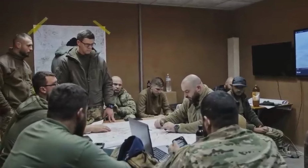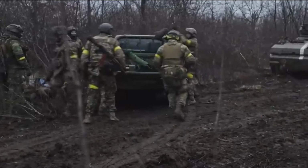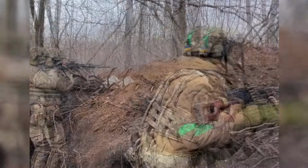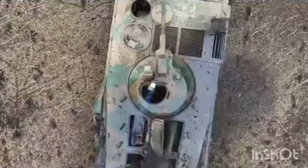The Ukrainian command consults every few days on the need to hold Bakhmut. The effectiveness ratio is currently in favor of Ukraine. This means that the enemy is suffering much more losses here than Ukraine. Bakhmut buys time while the main forces of the Ukrainian army prepare for a major counteroffensive.